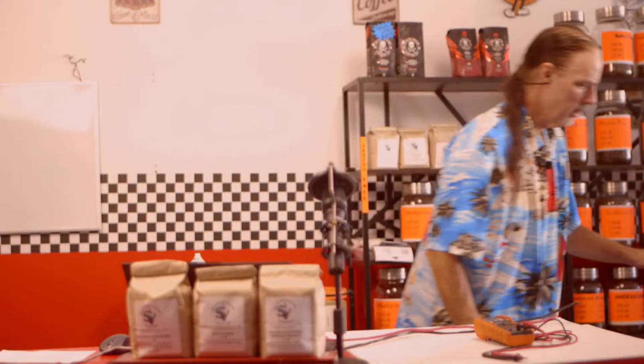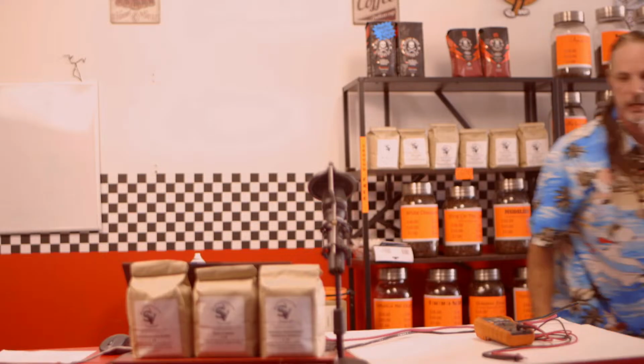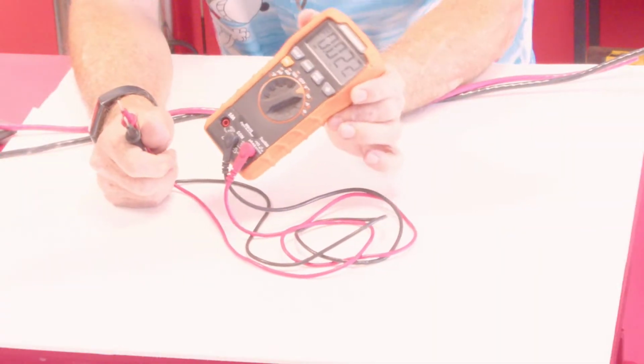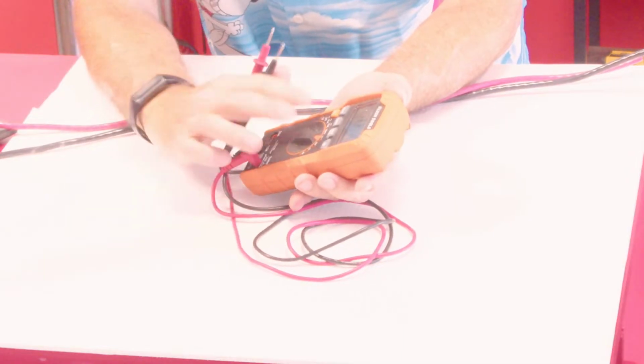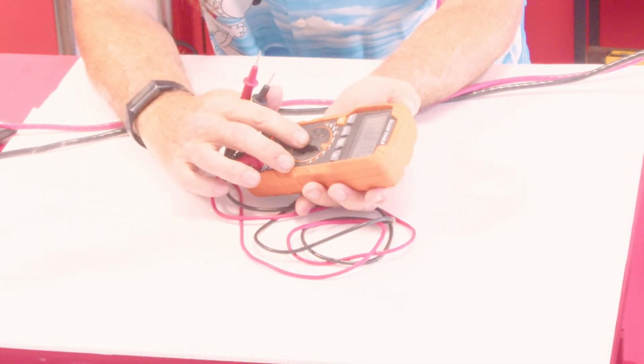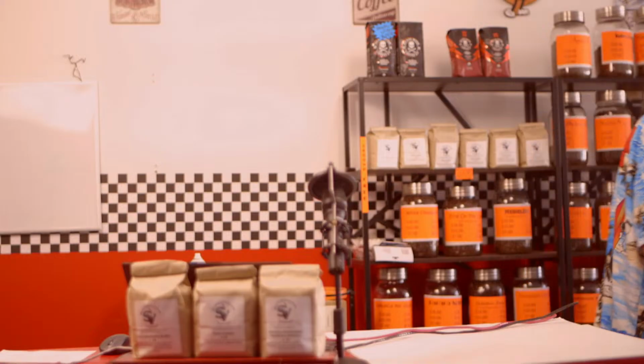But the nice thing is, the cheap ones start at about $10. The expensive ones start at $300, $400, $500. Now, the expensive ones are probably going to be more accurate. They're probably going to give you more precise readings, and they're going to have more functionality. Do you need the $500 one to hook up a solar system? No. Is it cool? Yeah. All right. So let's move on to number two.